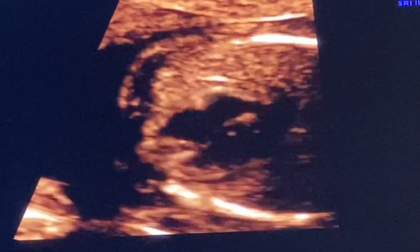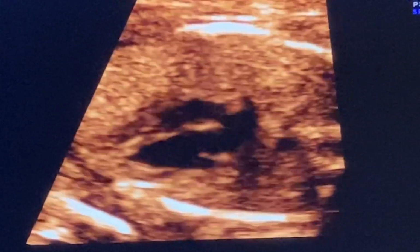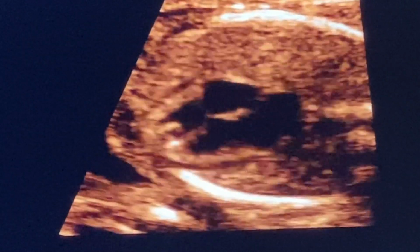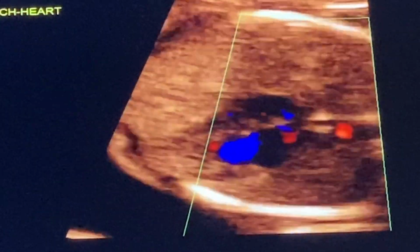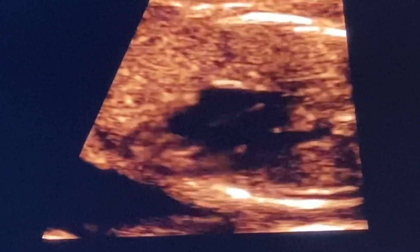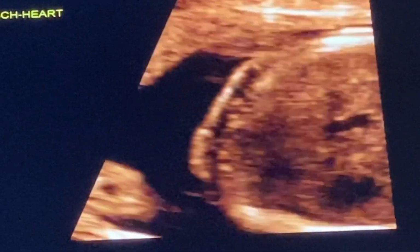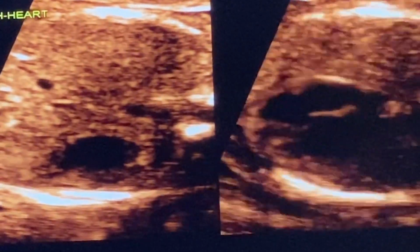All of these little pieces and parts in the heart that I'm looking at look absolutely perfect. Any worries? That's awesome. So beautiful. Four chambers moving perfectly. The valves moving perfectly. Gorgeous heart. Absolutely beautiful. So this means everything is on the correct side.